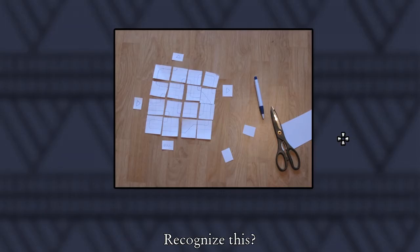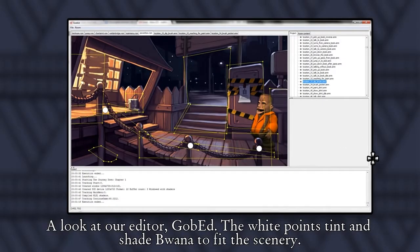It's pretty cool. Ooh, what's this? I look at our editor, Gob Ed. The white points tint and shade Bwana to fit the scenery. Beg your pardon, so what was it? The white points tint and shade Bwana to fit the scenery. Oh, okay. So these are all the shading, the lighting.